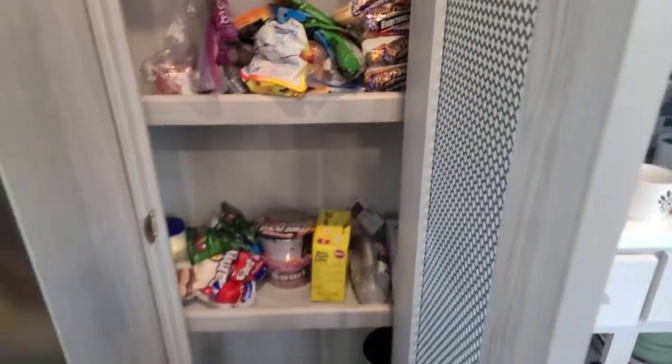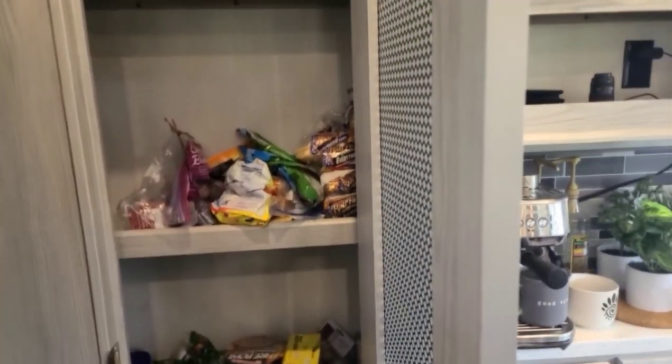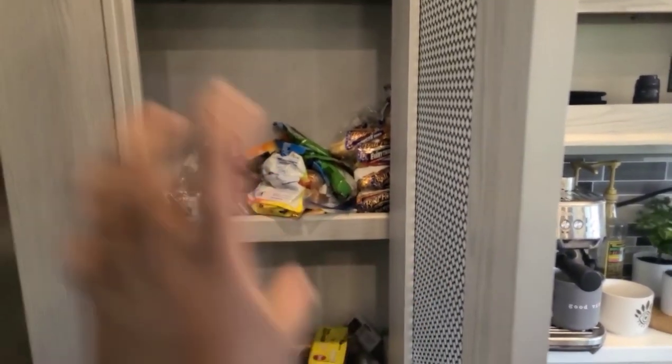Peace out. And now we also have a pantry, so we can fill it up. It's super disorganized right now, but we're gonna get some bins and stuff to organize the pantry so it looks good. Okay, where's the strawberries?